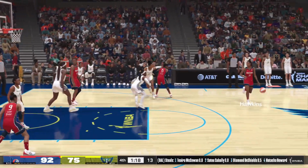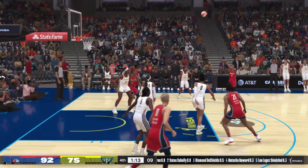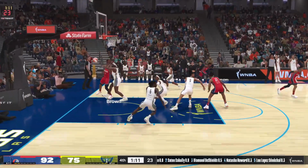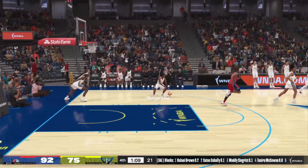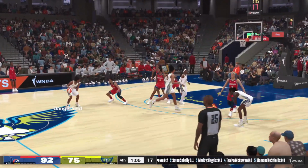Screen by Sykes. Pass to Cloud. The three. Brown grabs the board. Dangerfield with it.